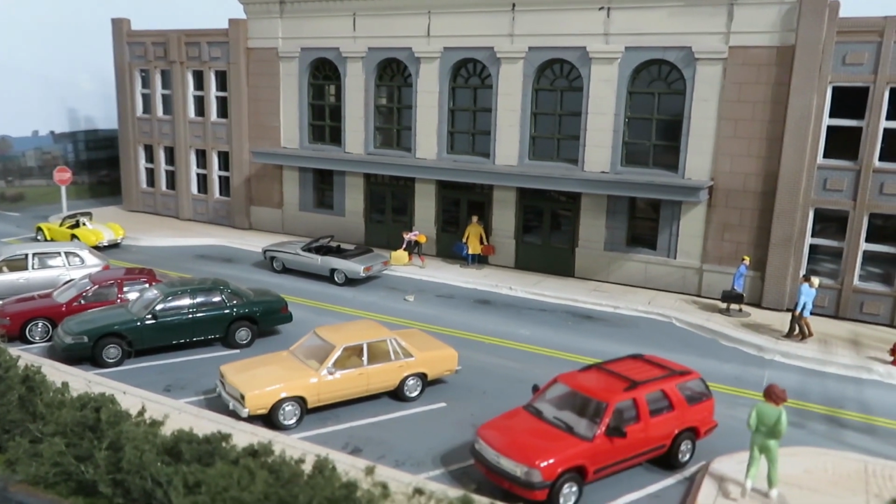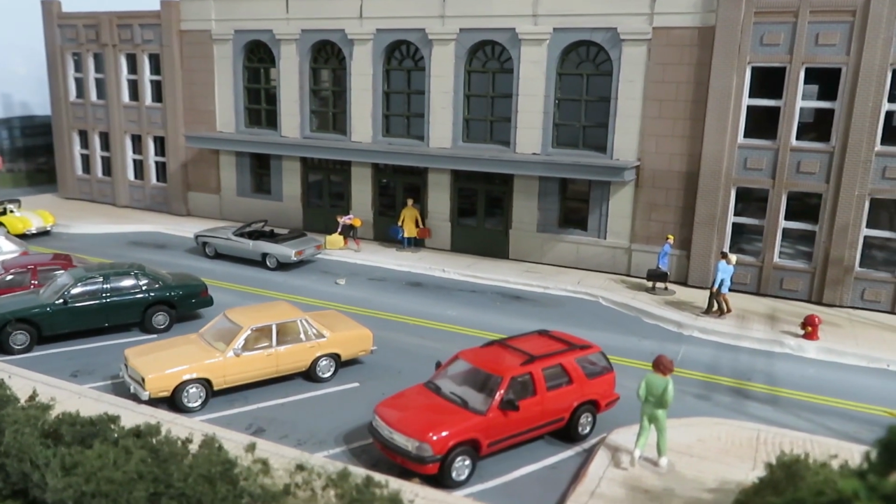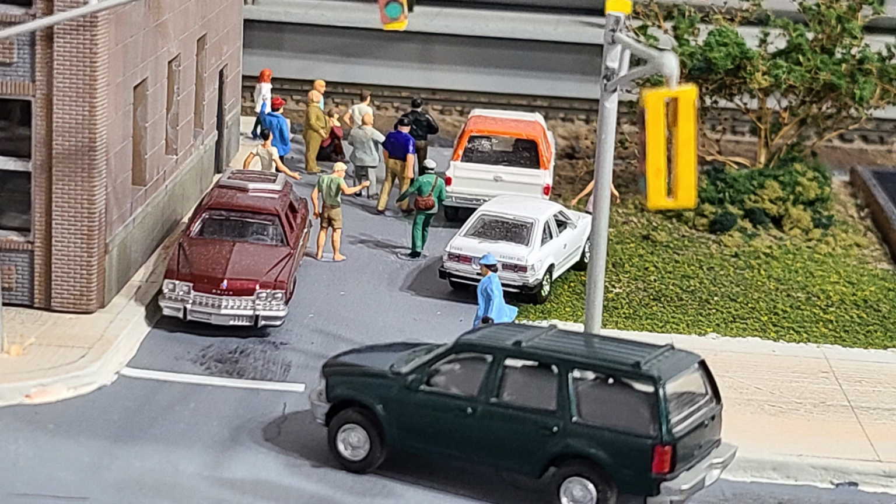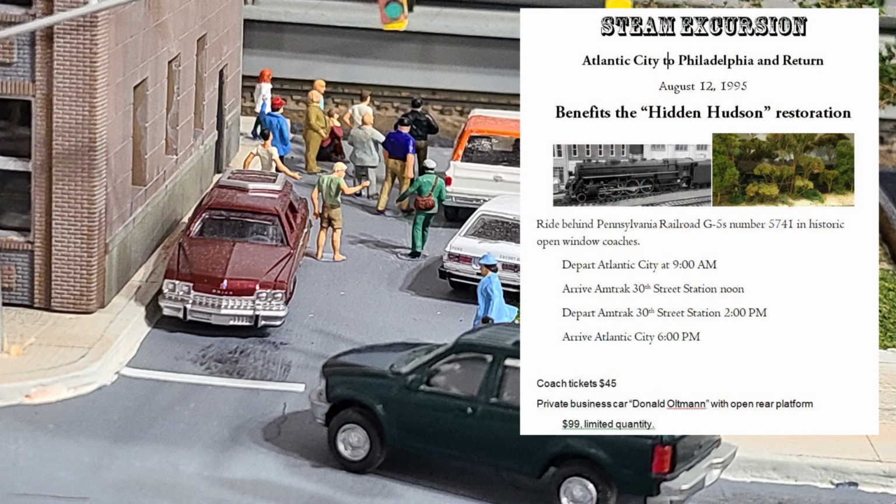Looks like a normal day at the Atlantic City rail terminal. Hey, what are all these guys doing? That's an unusual look. Looks like a bunch of rail fans. Yeah, it is a bunch of rail fans. What's going on? One of them handed me this flyer.